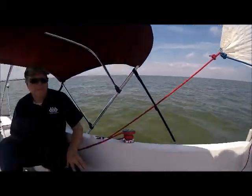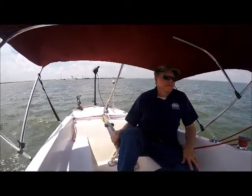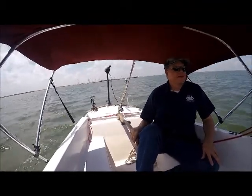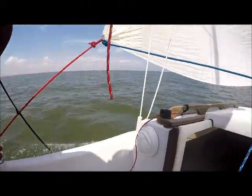All right, we just left Texas City. Got Ed steering the boat. So we're moving along. We came out of the farthest down boat ramp. First time coming out of there, not a problem. Beautiful clear water.